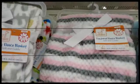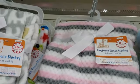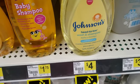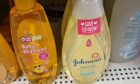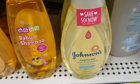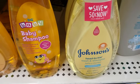Okay, so now we're in the baby aisle. This is $5. I'm definitely going to get this for the kids, because their blankets are getting all icky and worn out. Okay, so we have a $2 digital coupon on Johnson's, pretty much anything you buy. So it'll be $2, plus we have 50 cents off, so it'll make it $1.50. This is also very good at removing your makeup, because it will not make your eyes tear. It doesn't hurt your eyes at all.